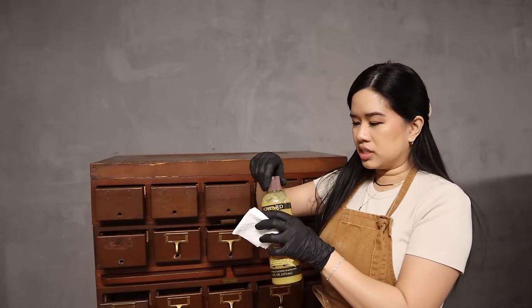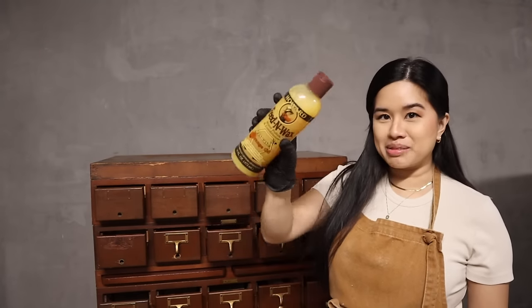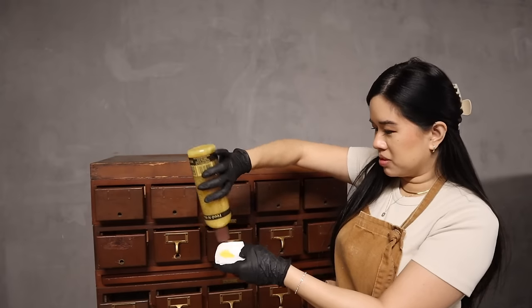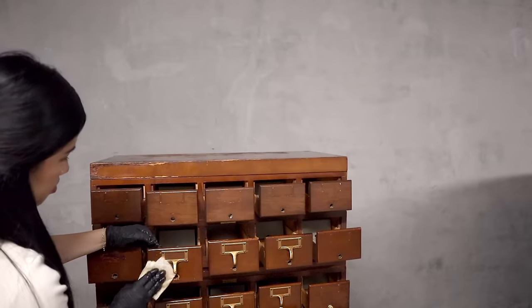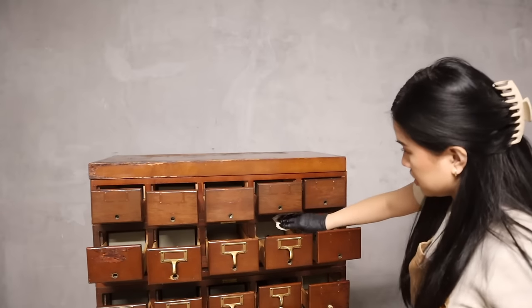Ooh, it smells orangey. I don't know if it's supposed to be a solid or like a melty wax, but it's kind of hardened or something in there. Oh, okay. Let's start back here. So you're supposed to wipe it on, leave it for 20 minutes, and then wipe off the excess.